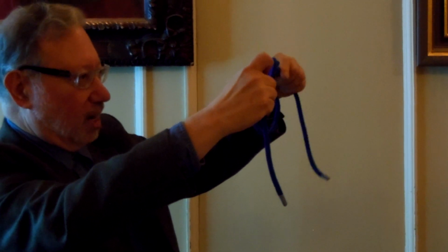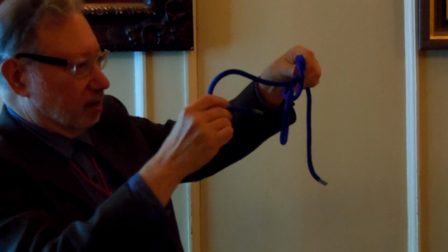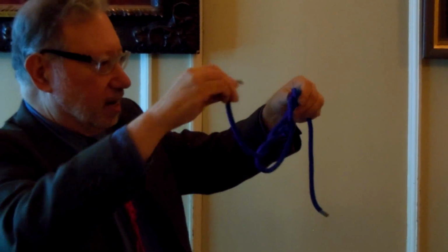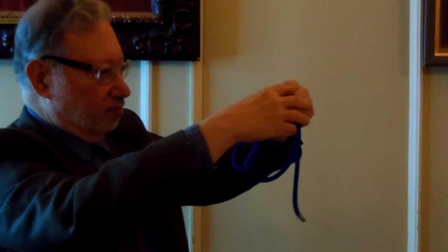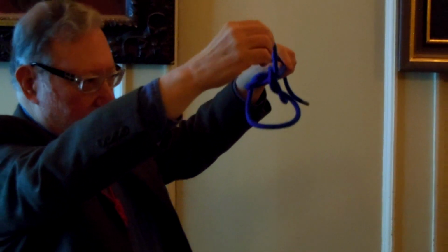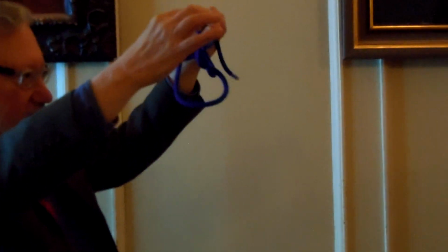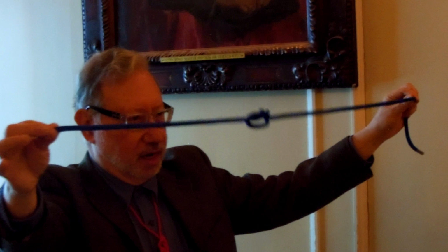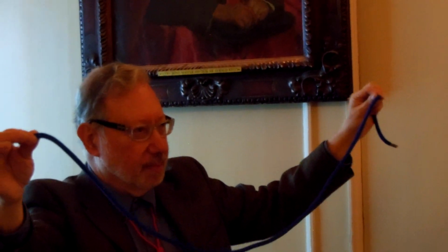Square, nice square knot, and then you make it a little more complicated by weaving the end through the bottom loop, and then you make it even more complicated by weaving the end through the middle loop. And you have this mess in the middle, and now you see there's no sleight of hand here. This is just the problem of recognizing whether something is knotted. It's very difficult to recognize whether something is knotted.